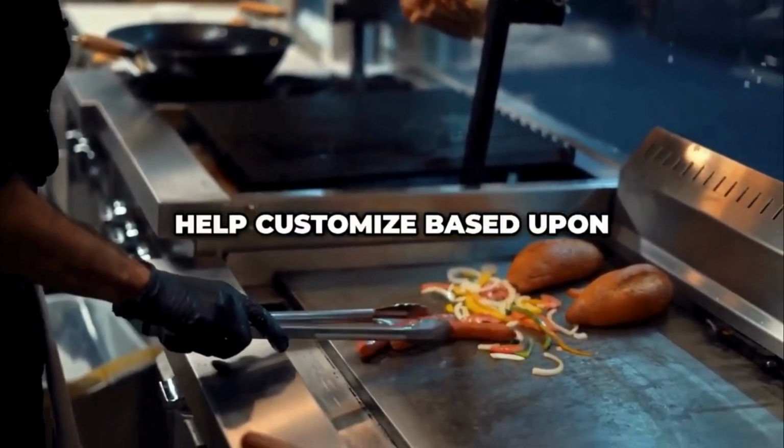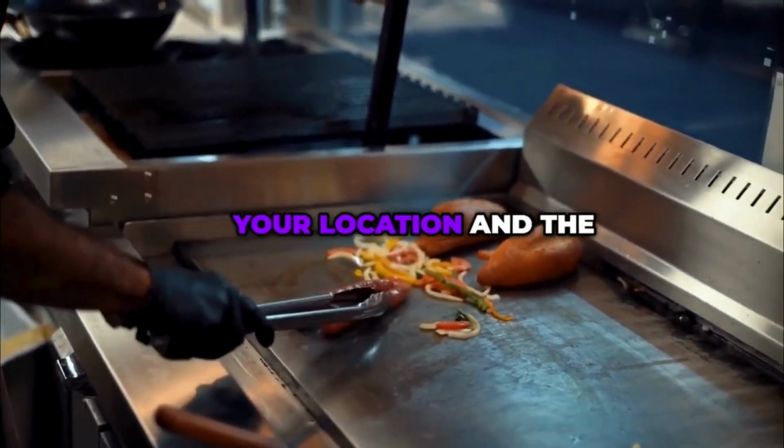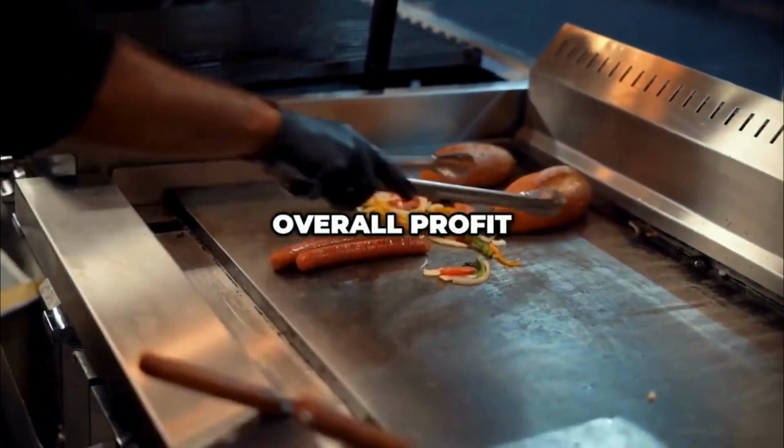This plan can actually customize based upon your food truck concept, of course, your location, and the type of menu you have, which could affect your overall profit.